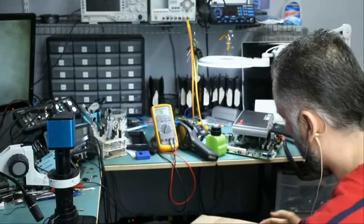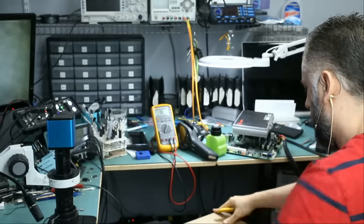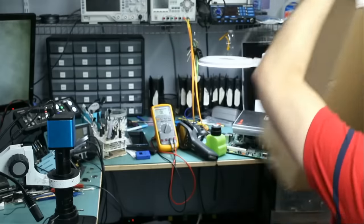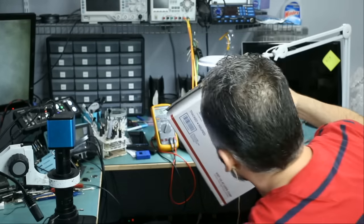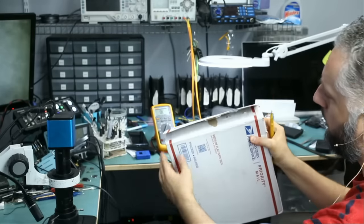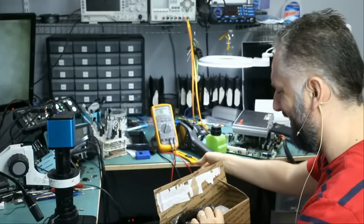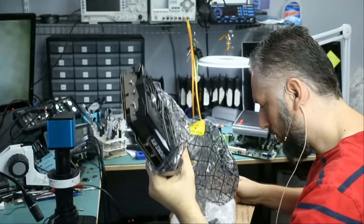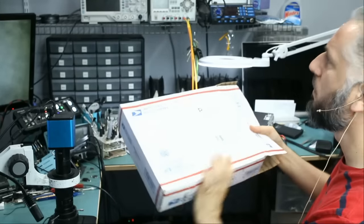And let's open this one here. I did not open it yet. Oh, this is just envelopes from the post office. We go through these a lot. And we have a package here that looks half opened. I did not open this. It came like this. Oh, look at this. It's an MSI card. And I do not see paper inside the video card. We're gonna have to look at the customer's name.